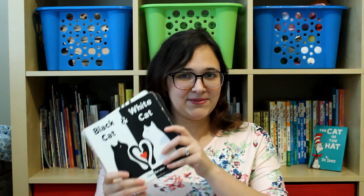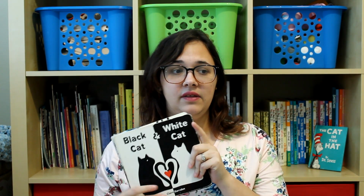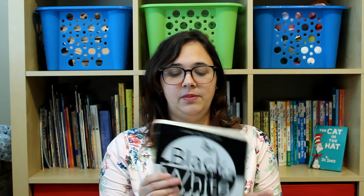So our first type of book that we're going to talk about is high contrast books. Sometimes you'll also see them called black and white books. Some of my favorites are Black Cat and White Cat by Claire Garralon. This is my son's book. You can see it has been well loved. I like this one because it has a lot of really good wow images in it, and also it has a surprise ending and a really sweet story about two friends that want to visit each other. This one is called Black and White by Tana Hoban, excuse me.